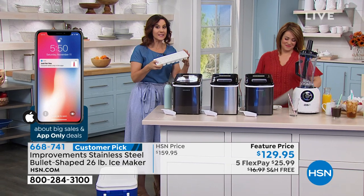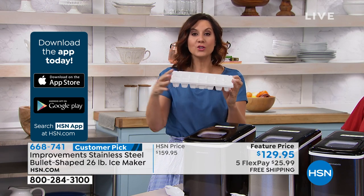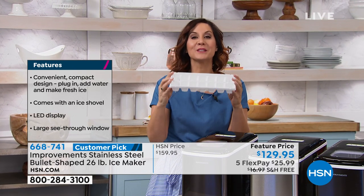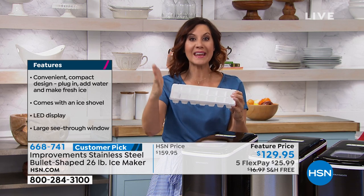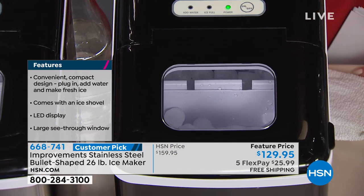But to your point, if you're still using this ice tray, it's going to take you 6 hours for 12 ice cubes. Your refrigerator ice maker, if you are using that, takes you 3.5 hours for one tray. This is going to take you 9 minutes just by pressing on. Wow. In 9 minutes, a full tray.